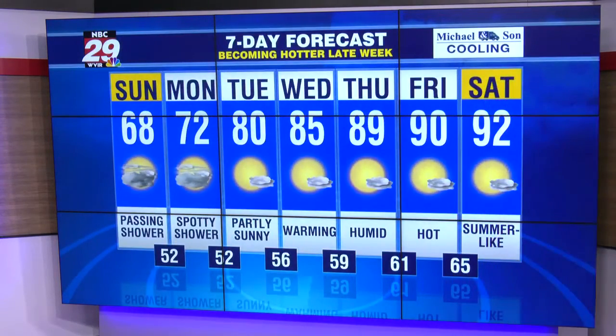Your forecast for today: expect a few showers, mostly cloudy skies, highs in the 60s for the most part. And for the overnight tonight, mostly cloudy, a stray shower chance, some patchy fog, lows upper 40s and low 50s. Monday's outlook, mostly cloudy, maybe a shower here or there, not a washout though, with highs in the upper 60s and low 70s. So today will be the coolest day of the next week and maybe even the rest of the month.